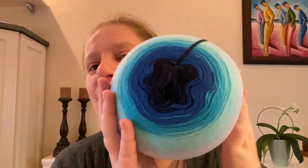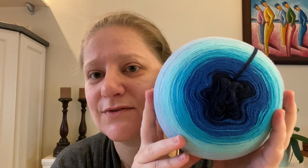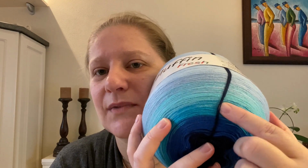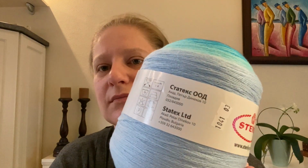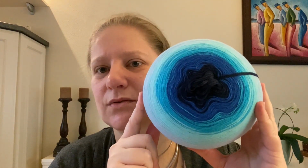So I have another Muffin Fresh here, which I'm going to take out because we just concluded that it makes it easier to actually see the yarns when they are not in these lovely bags. Even though I really like the bags, it's not very friendly for showing on YouTube. This is another Muffin Fresh. Same specs as the two other cakes. 430 grams of yarn for 2 kilometers. And it's still 100% acrylic. It's still a 3-threaded yarn with a center pole that goes on the bottom though, and of course it's from Stenli Muffin Fresh. I like this one, it's a nice blue.